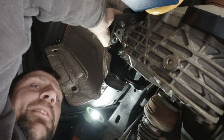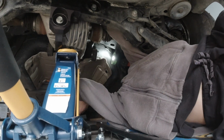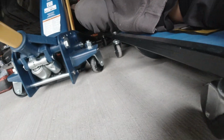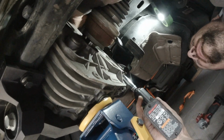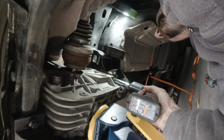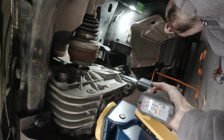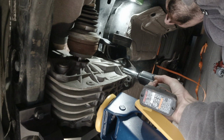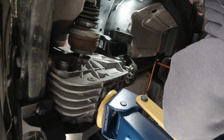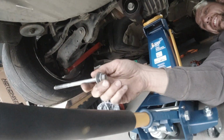Okay, well, I think I'm on it. Might be enough to hold it. No more. Okay, right there. Yeah. Victory! That's a win. That was a lot better than I thought. That's a long bolt, man.